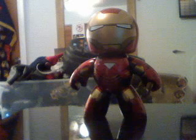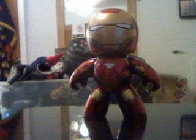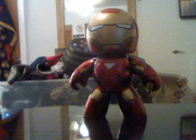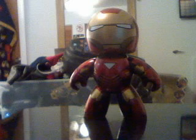Now, I'm not sure what the proper term is for that suit. I'm not sure if it's the Iron Maiden or if it's the Whiplash Mark II. I call it the Whiplash Mark II. If one of you guys could tell me what the official name is for it, just put it down there in the comments for me. I would really appreciate it.